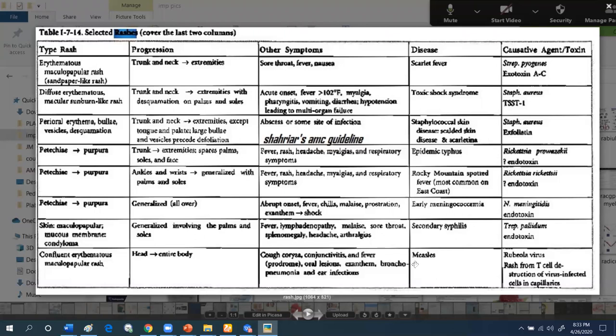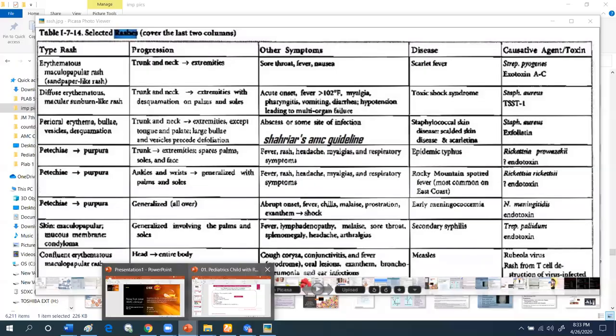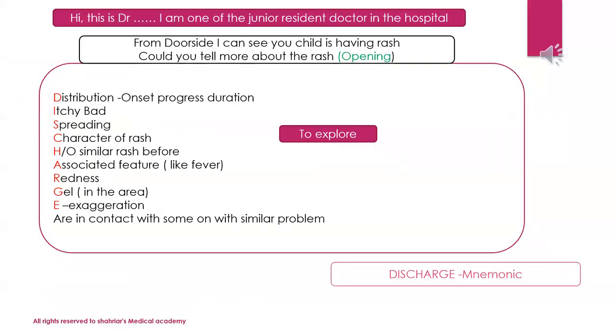Okay. Now measles, it started in the head, back of the ear. So that means it's, yes. So head, then to the entire body. All right. So these are certain points, especially, we were discussing the rash, actually, how spreading of rash can be even important for you. All right. So we get to know a few points today.